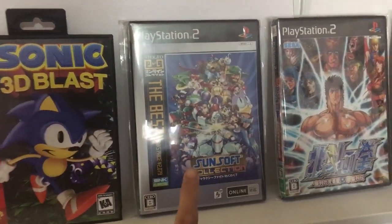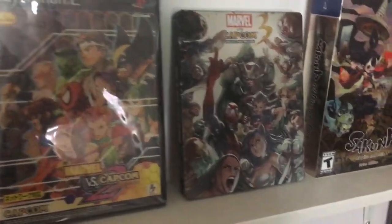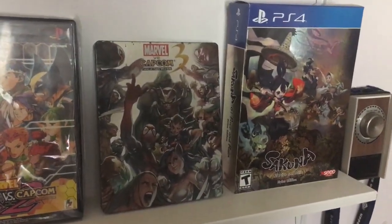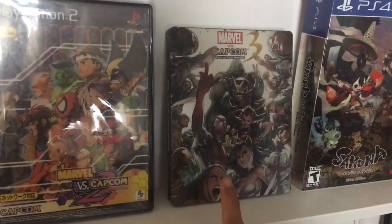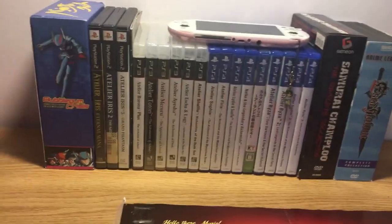I know just who I can give this to though, so yeah. Marvel vs. Capcom 3, this is the base version of the game. I'm definitely keeping this. I love this game. Again, one of the very few actual fighting games that I actually play. Also, I love this steelbook because the art is so sick. And then Sakuna of Rice and Ruin, I'm keeping that one still. And then the Atelier games, I'll be keeping all of these still.